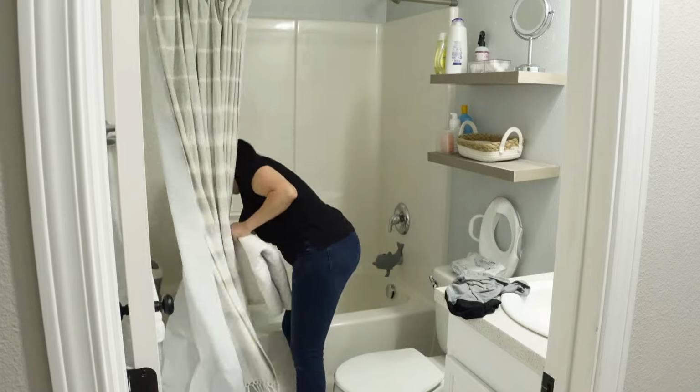I'm gonna give things a quick wipe. My toddler's the only one that uses this bathroom unless we have guests over.